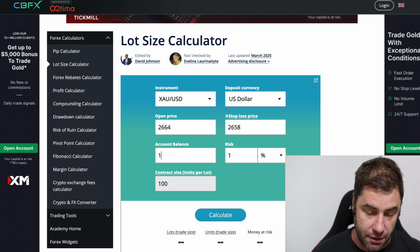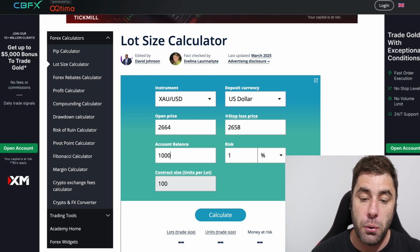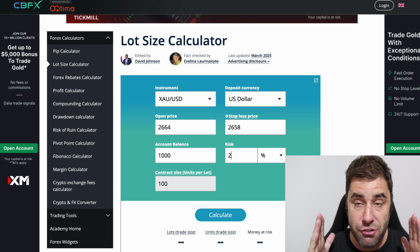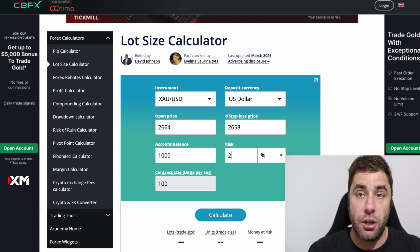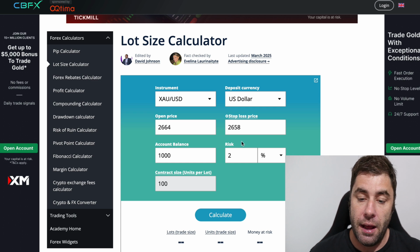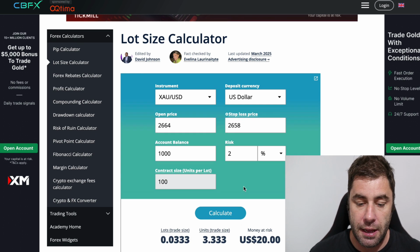And then your budget, right? So let's say your account has $1,000 in it, okay? And we want to risk 2% of that. So for that trade, we want to risk 2%, which is around about right. You want to risk between 1 to 3%. A little bit more is pretty risky. And then we want to calculate that.